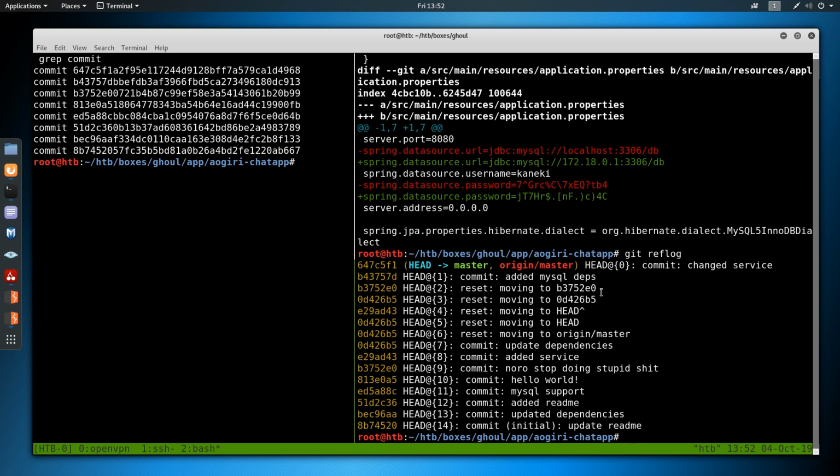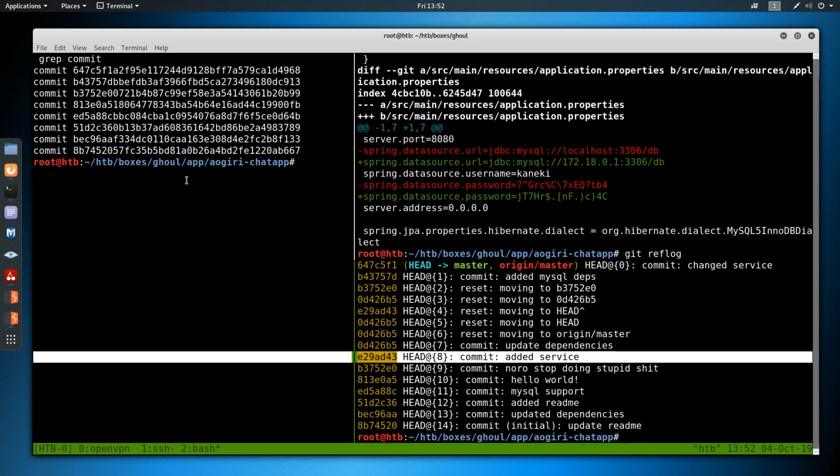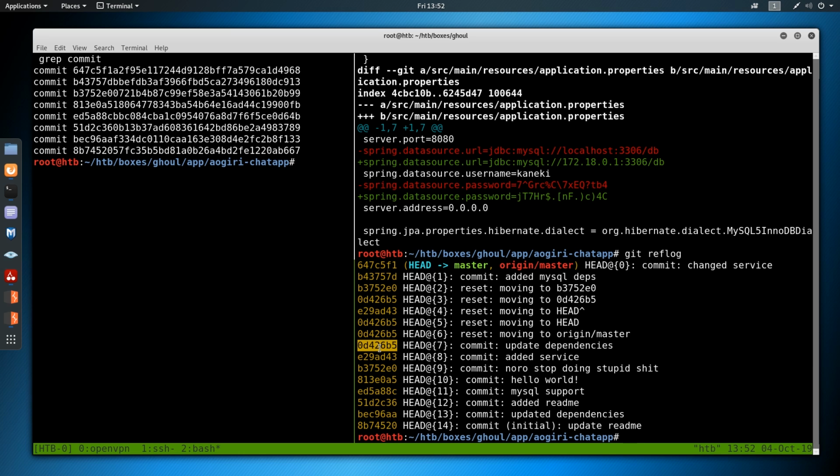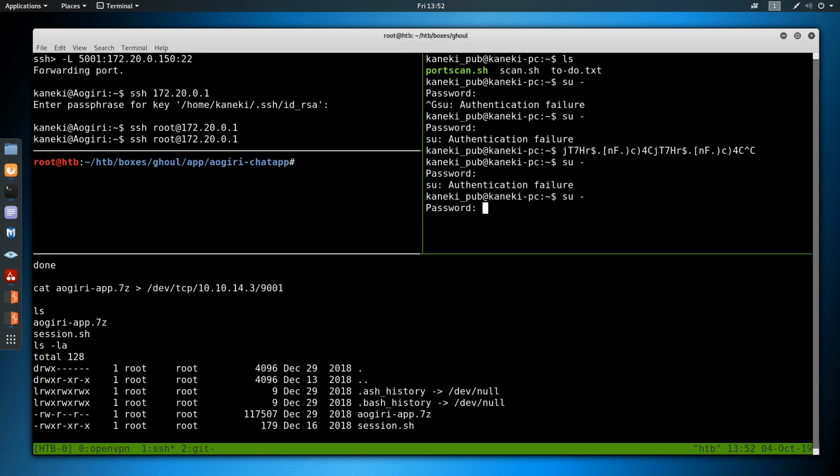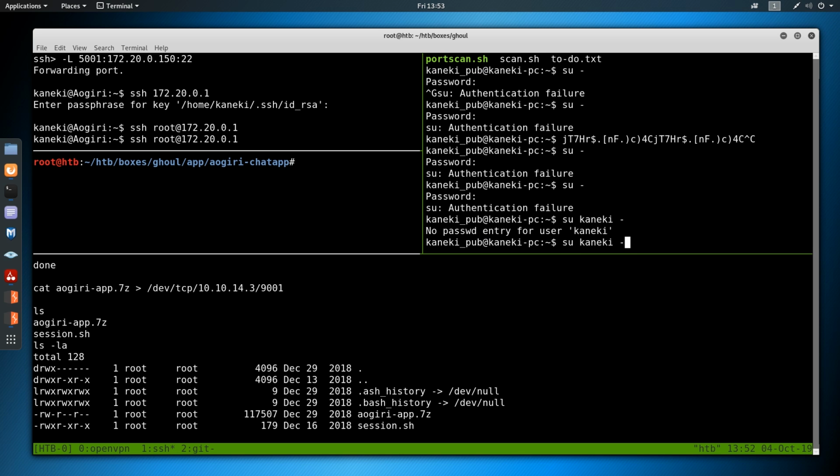So git reflog, we added added service, which was E2D. We get this 0D, that's also not there. So we can do git log or git diff this and see what's changing. Username is Kaneki. So maybe the username is Kaneki instead of Kaneki pub. So let's try su Kaneki, su -u.